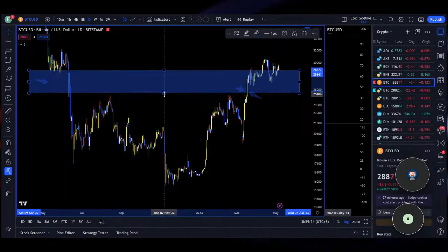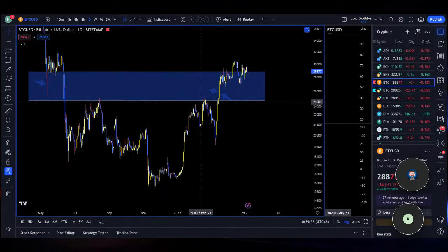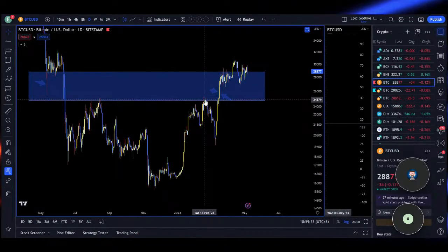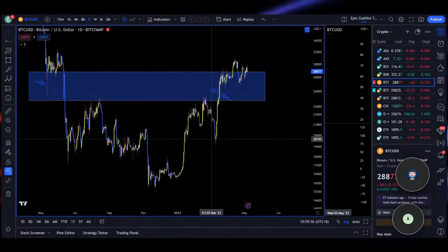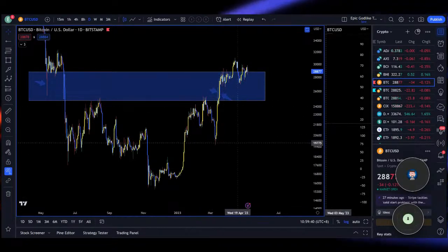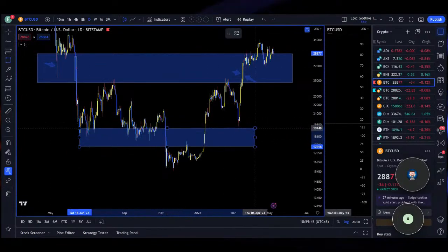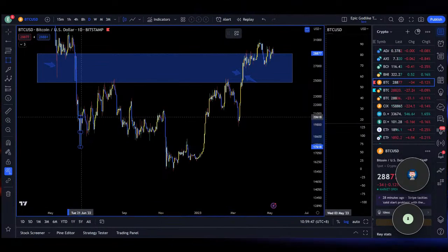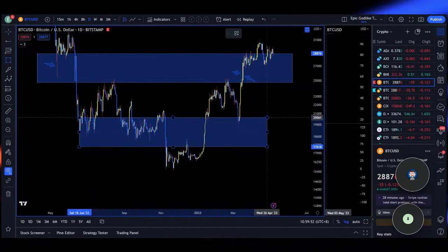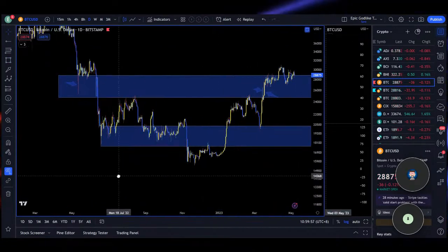So this one, strong imbalance. When you see this one, it touched first, then touched a second time, and the price reacted strongly, right? But then the price went up again. So why did the price go up again? Because I can see this one here. I see this entire candle from this liquidity here.